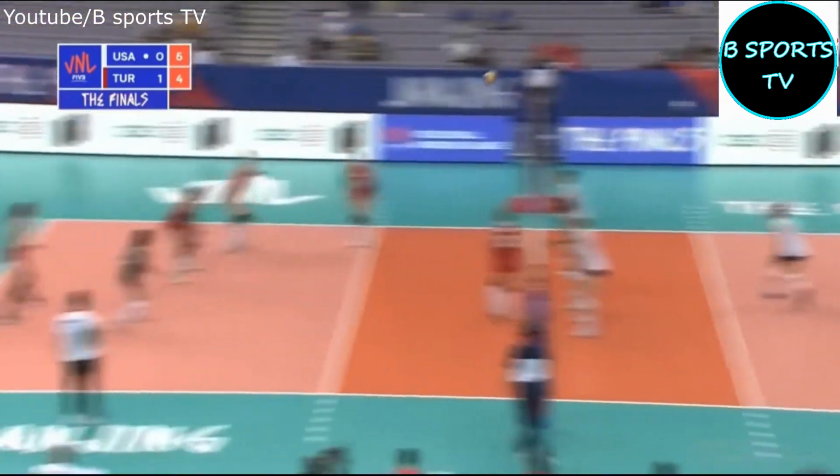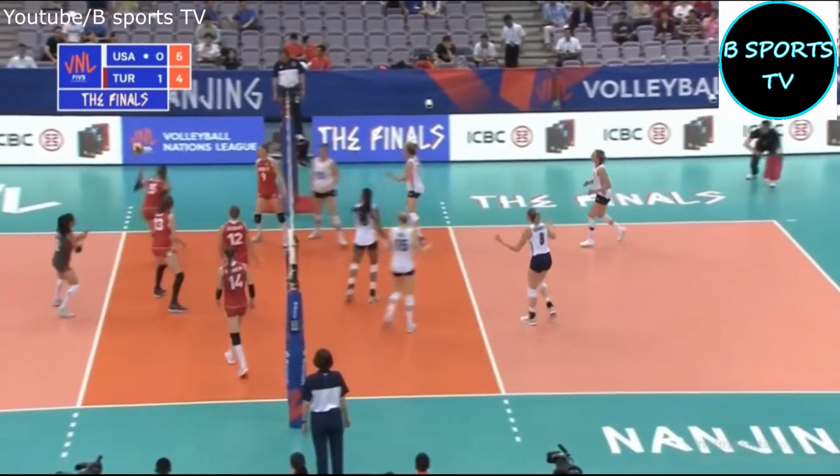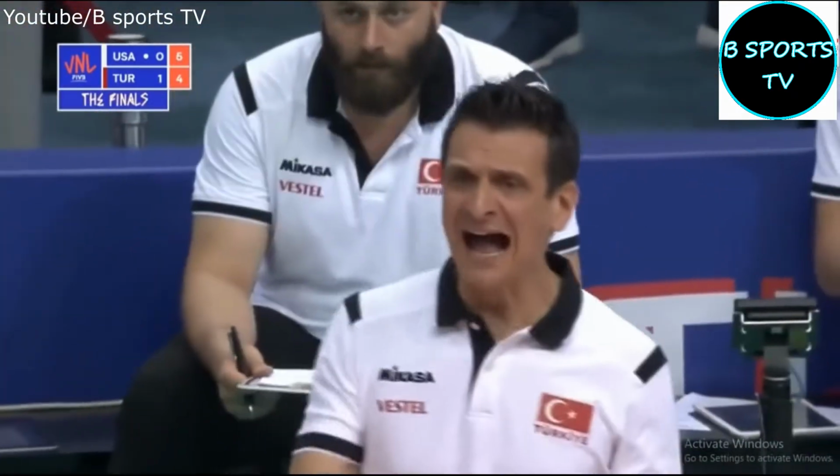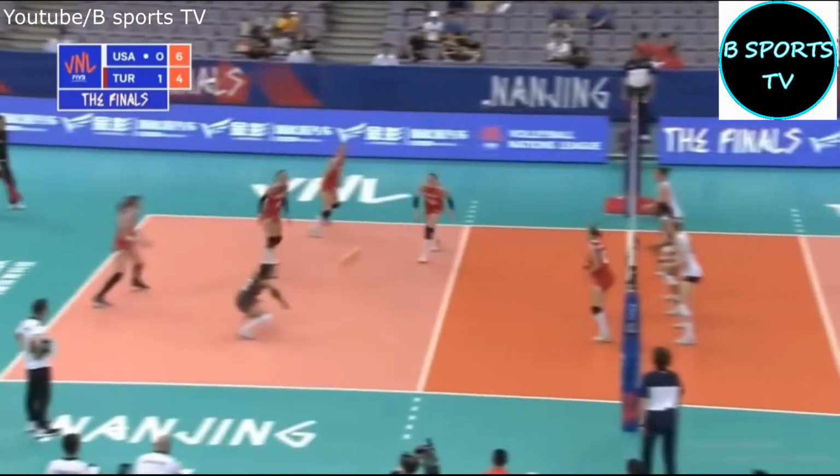You want to have the fast attack always an option, but generally more balls are going to go to the wings, and those players have to find a way to save maybe more difficult balls that are out of system. 6-4 USA. Give them eye with the serve.